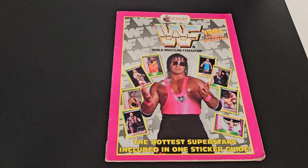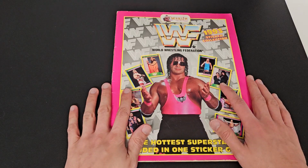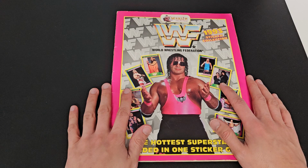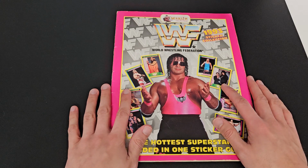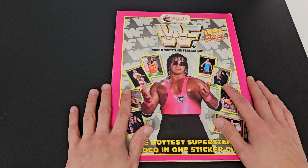Today we're going to be looking at the WWF World Wrestling Federation 1993 sticker collection from Merlin. The hottest superstars included in one sticker guide. This is a collection that I did own back when I was 7 or 8. As ever with these sticker collections, I never got to the end of it, never completed them, didn't really have anyone to swap with. So, this was a great purchase on eBay for me, this one.